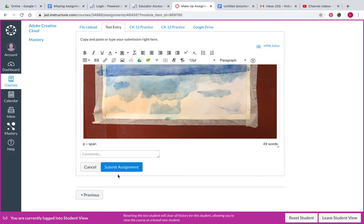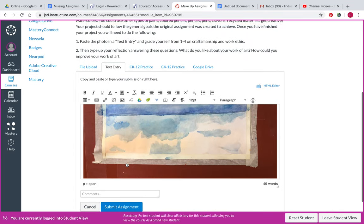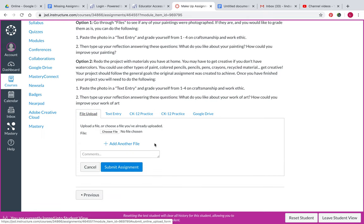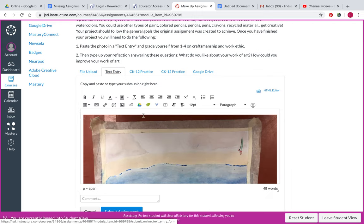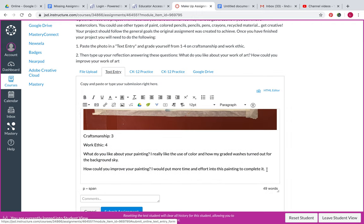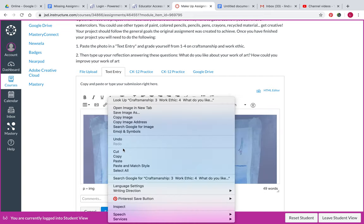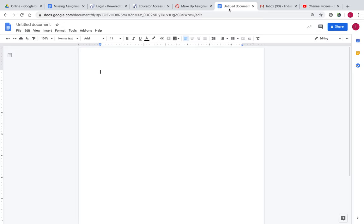Now let's say you have multiple of these. It might be easier if you do a file upload. So, let's say we did all of this. I'm going to copy and paste the whole thing. Right click, copy. Let's say we had multiple paintings, so we decided to do this in a Google Doc.